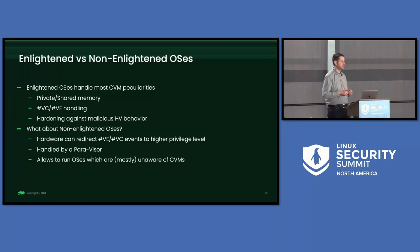I briefly mentioned that on a previous slide. Linux is an enlightened OS when it comes to confidential computing, so it has awareness of confidential computing features. It can handle private and shared memory. It has VC and VE handling at the kernel level. And it is being hardened against malicious hypervisor behavior.